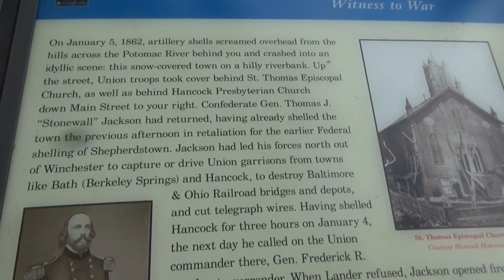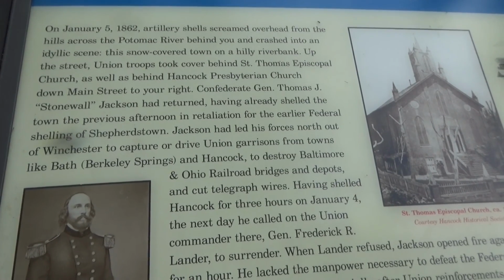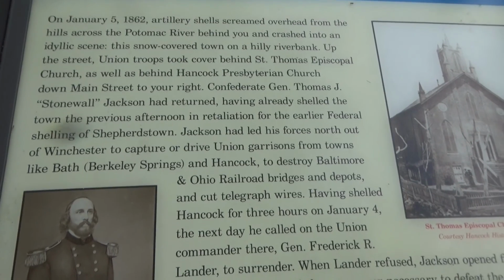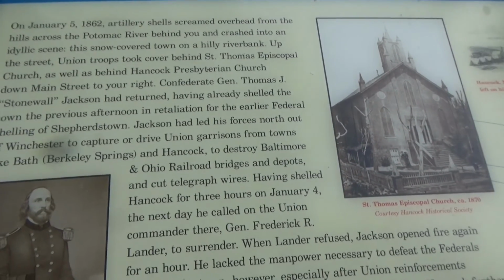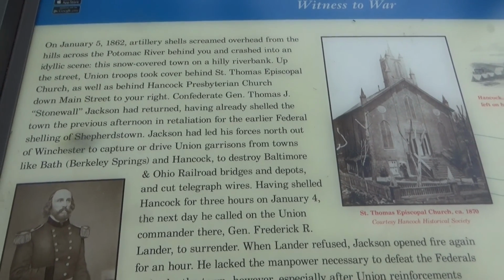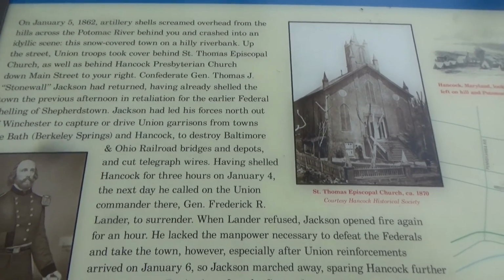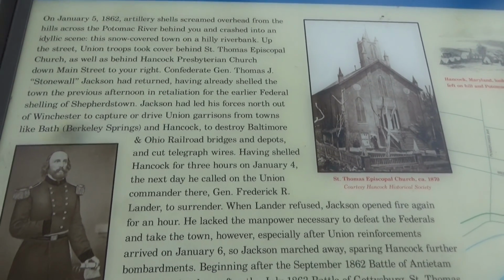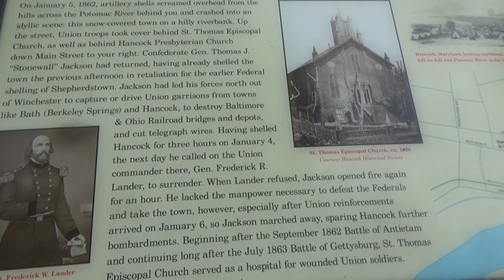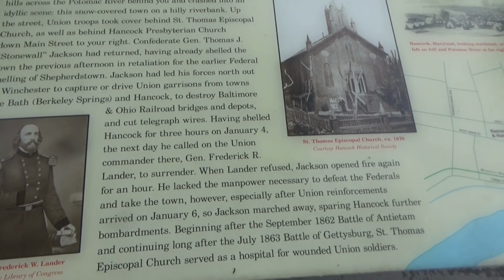Jackson had led his forces north out of Winchester to capture or drive Union garrisons from towns like Bath, that would be Berkeley Springs, West Virginia, and Hancock, and to destroy the Baltimore and Ohio railroad bridges and depots and cut telegraph wires. Having shelled Hancock for 3 hours on January 4th, the next day he called on the Union commander here, Frederick R. Lander, to surrender.